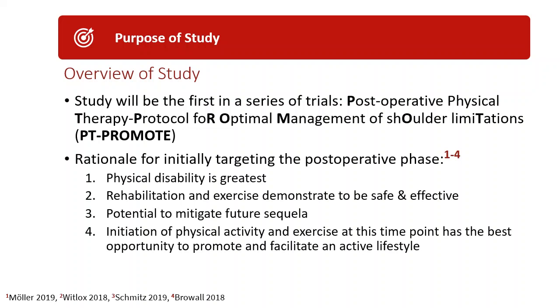The rationale for targeting the postoperative phase is that physical disability is the greatest. Rehabilitation and exercise demonstrates to be safe and effective at this time point. You have the potential to mitigate future sequelae that would otherwise result from a delayed onset of care. And the initiation of physical activity and exercise at this time point has the best opportunity to promote and facilitate an active lifestyle going forward into the survivorship care phase of the PSM.